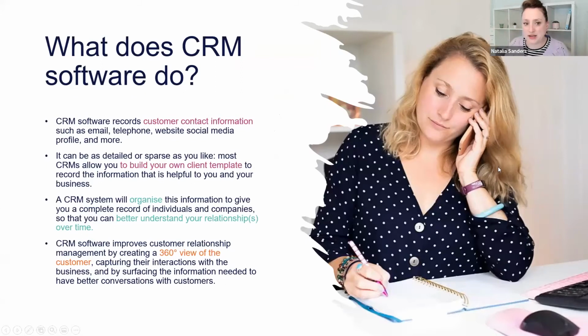So what does CRM software do? CRM software records customer contact information. That is bottom line. So on your CRM, you will have a page, a bit like a social media profile, you could think of it as, for each of your clients and customers. And you'll collect their information, such as their name, their email, telephone number, their website, perhaps their address, any purchases or packages that they've bought from you. Basic information. And you can be as detailed or as sparse as you like in a CRM. Most CRMs, and I'm talking cloud-based and digital products now, most allow you to build your own client template to record the info that is most helpful to you and your business.